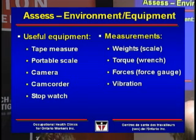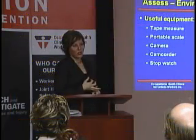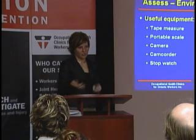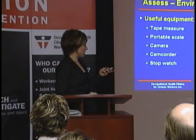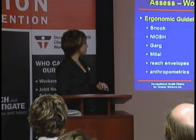Simple things, tape measure, portable scale, those things will be used in your assessment. So we'll talk about the assessment tools on the next slide, but you may need certain things. Other things, maybe as you take on bigger projects, you may need things such as a torque wrench, you may need a force gauge, or you may end up consulting professionals, like we have a force gauge here. So you can use those tools, but those things are often required as well.